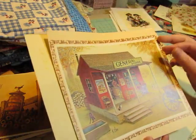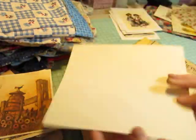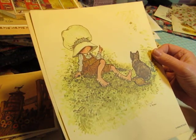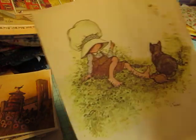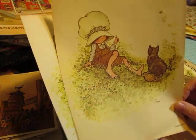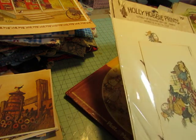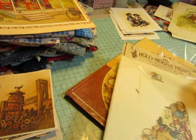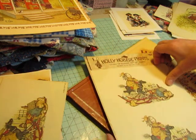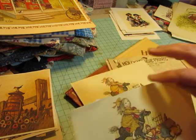Okay, here is General Store. That's adorable. And Holly Hobby. Where did you get all these? I love Holly Hobby. Oh boy. Suitable for decoupage. So there's 3 of the same print. There were 4. It looks like somebody took one.